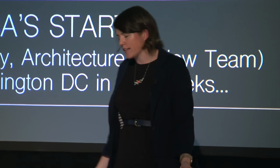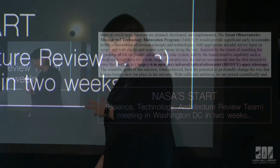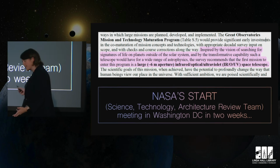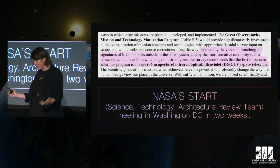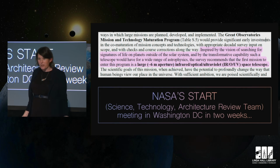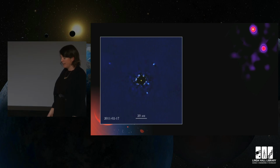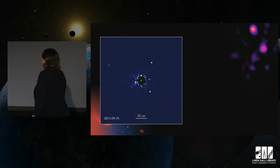I was lucky enough to be chosen to be one of the 20 scientists on NASA's committee to start defining this telescope. It's very, very cool. We have our first face-to-face meeting in 2 weeks where I get to meet with the 19 other scientists and we get to start defining this telescope that will find Earth 2.0. It's going to be incredible. So let's talk about what it'll do.